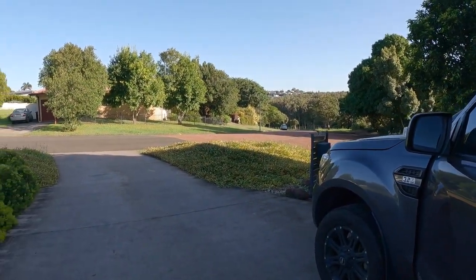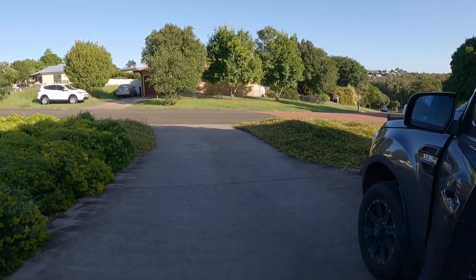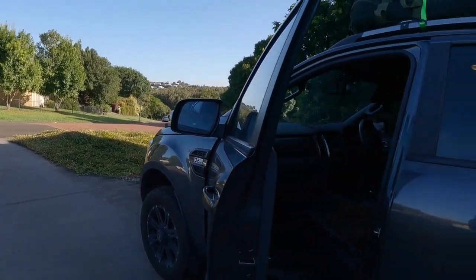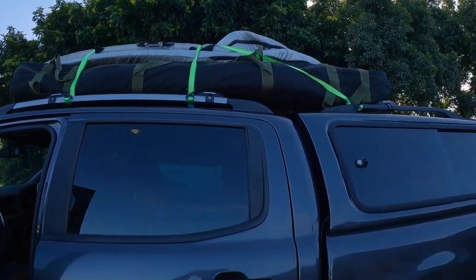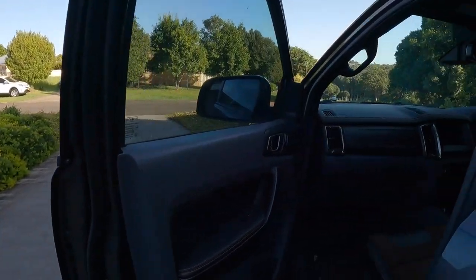And in today's video, we're going to be going out camping and looking for some ants, doing some rock pool jumping, and heaps more. So the campsite is about a 4.5 hour drive. It's pretty far away from where we are, but yeah, let's get to it.